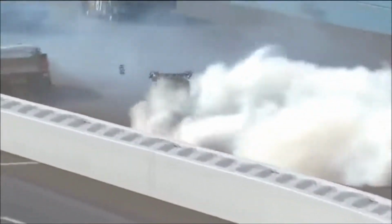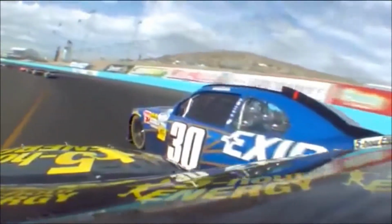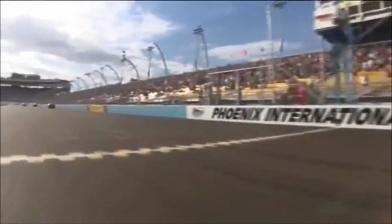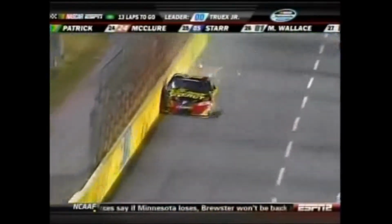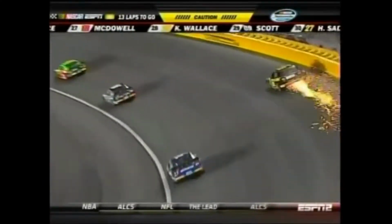Let's go on board with Stephen Wallace. Here, Stephen just still inside. Check up on the throttle, get a little bit loose. Gets in the left rear. Sends Busher for a ride. Now running in the 6th position. Oh, contact right there. Oh, we got a crash. Stephen Wallace into the wall. And with 13 laps to go, we're going to have our 8th caution there.